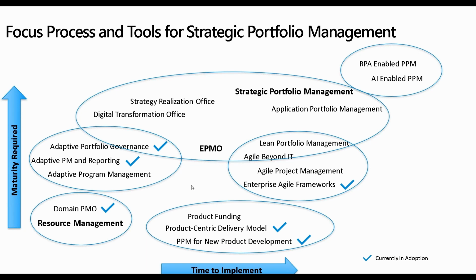You can see that I have connections to other sets of practice, other clusters. So we have lean portfolio management, agile beyond IT, agile project management, and enterprise agile frameworks. They all relate to, again, shifting left, a topic that we've covered in some of our webinars already, where OnePlan actually supports your transformation towards agile practices internally. And so all those generally have to do with how you are going to implement agile within the organization.